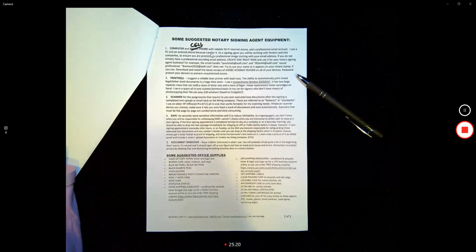Okay, number 2, printers. I suggest a reliable laser printer with dual trays. It's just a suggestion. When I started out, I had a regular printer, but I had only one tray. It was a pain, and I had to switch it out. That's time consuming. So if that's the first thing you upgrade, do it.